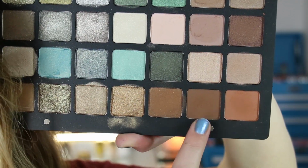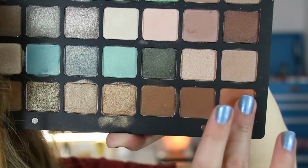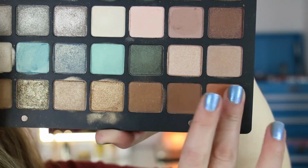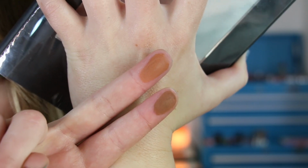And then the last two are 88V Arizona and 90V Sandstorm. And both of these are matte. So you've got Arizona and Sandstorm.